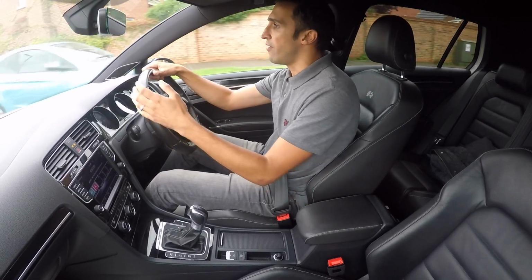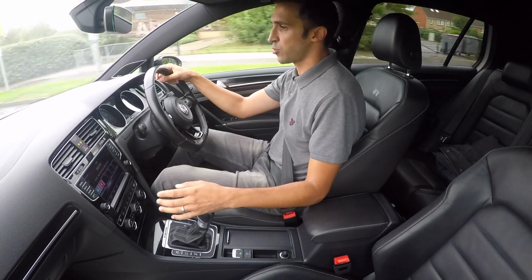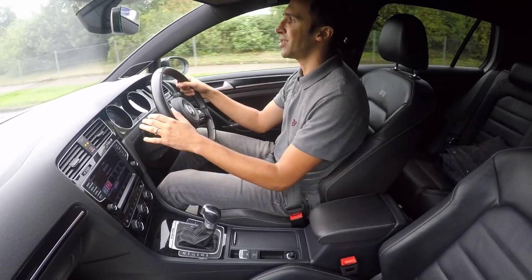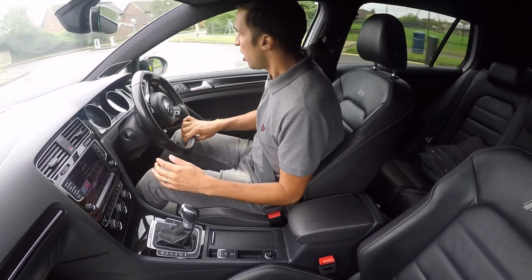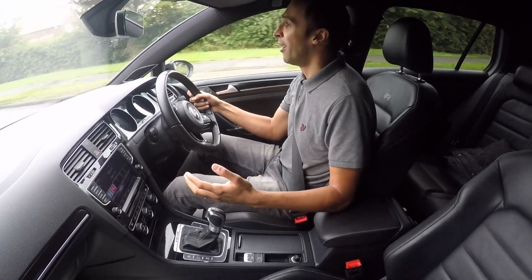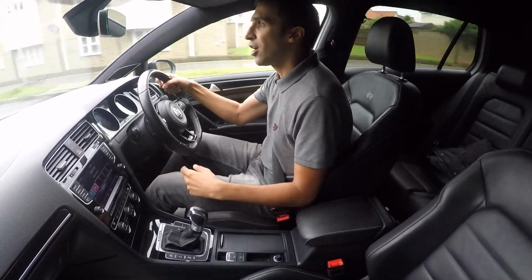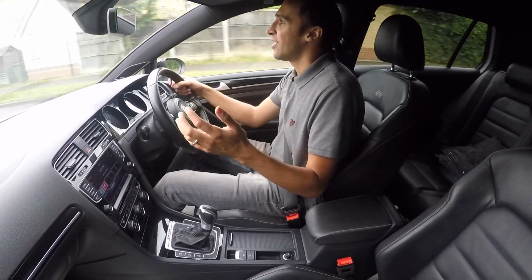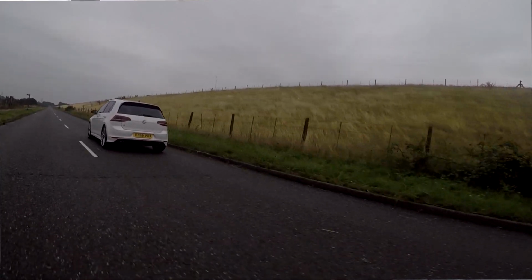Now, what is it like to drive? Well, it's an all-wheel drive, understated hatchback that goes 4.7 seconds to 60, that's almost at 300 brake horsepower. I mean, everything suggests that it's going to drive well, and it absolutely does. But the reason why you buy it is that sound. I mean, literally you're sold on the test drive with that sound.